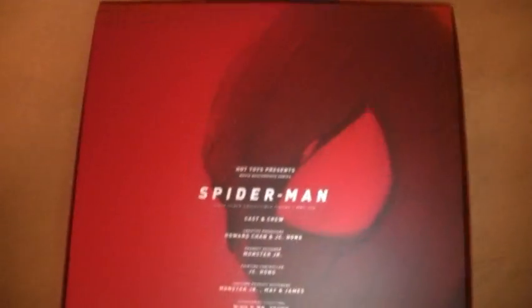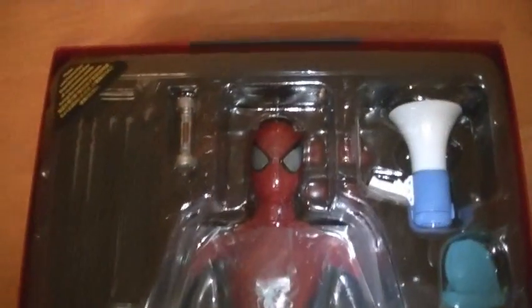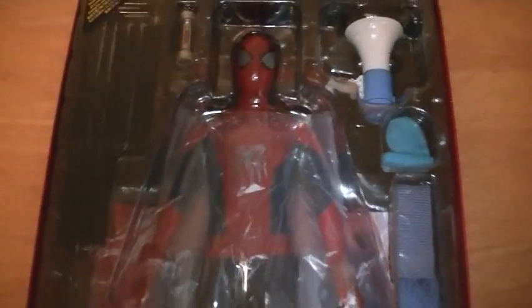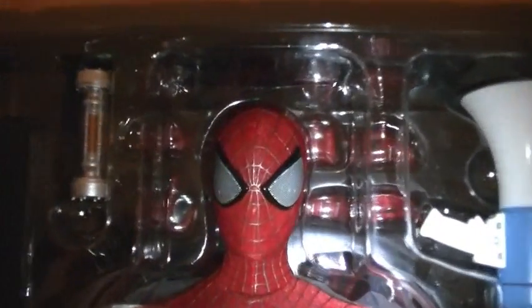So, got the bag off, lid off, show you the inlay slip. Nice shot. Take that out. There's the figure inside the clam. Looking pretty sweet. Let's open her up. Like I said, we'll have a look at it without the clam and then I'll bring this video to a close. Great, so top cover off.